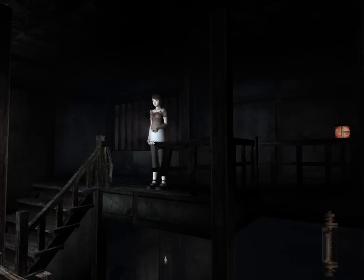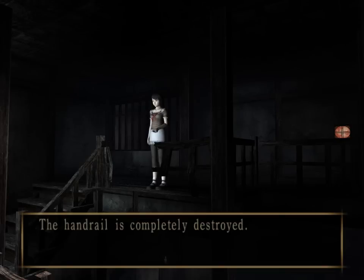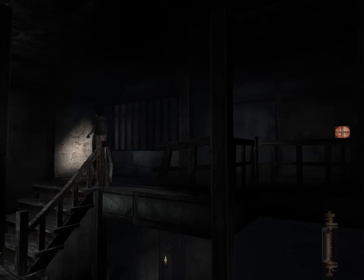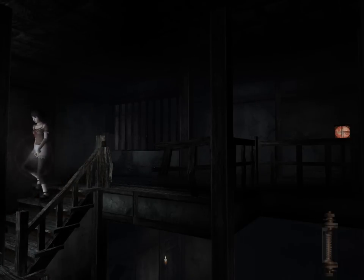We have almost completely searched the house, or found all of its available areas to us. The stairwell is pretty much the last new area to explore.